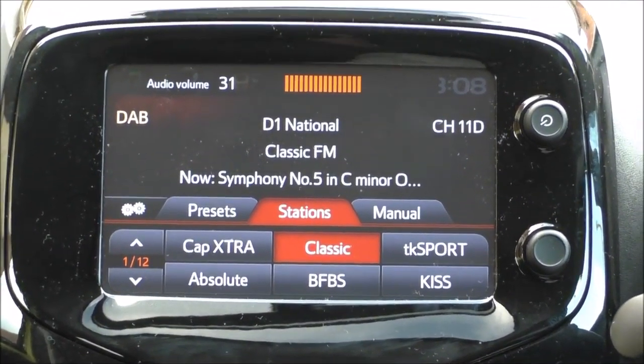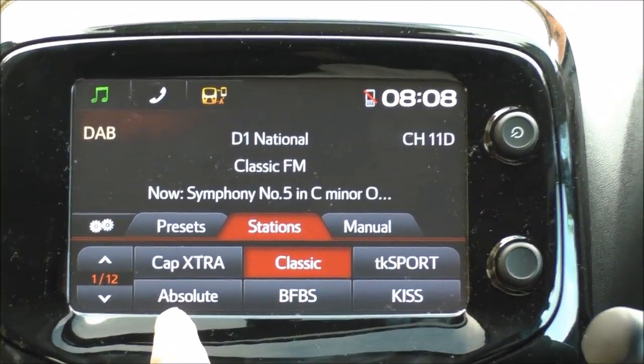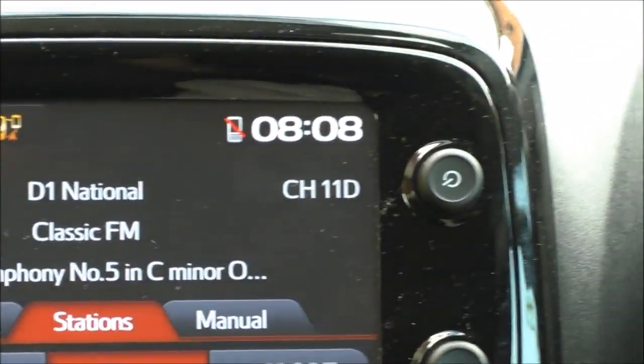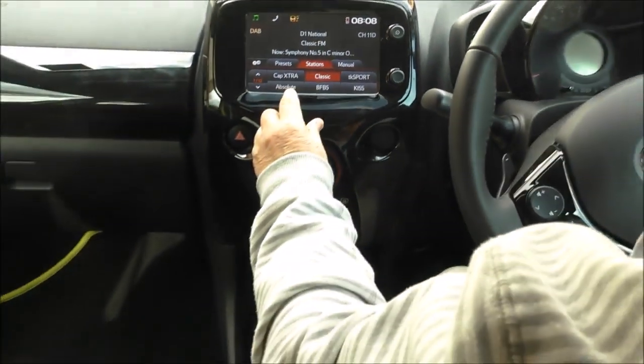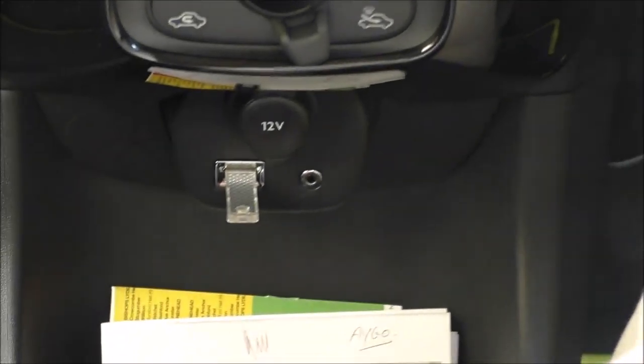Now listen to the quality of that. It's considerably better than in the old car. And of course with DAB it's actually displaying what you're listening to, which is Beethoven's Symphony number 5 in C minor. So the little memory stick goes in, just a little plug-in down there. Or if you've got an iPod, there's a little jack socket beside that that can go in.